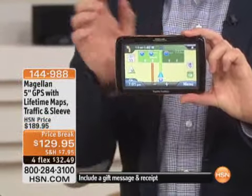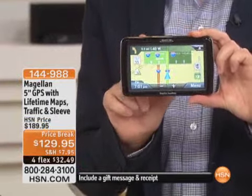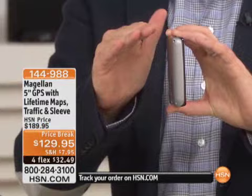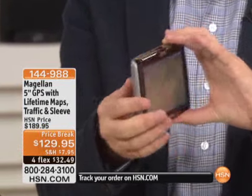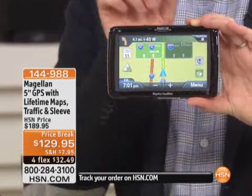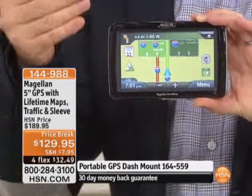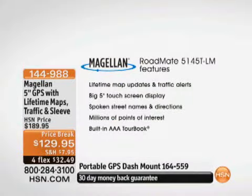This is a GPS that takes it to the next level, fully upgraded, so super slim. I know my old GPS at home is like right out here, supersized. This one has the big screen and all the millions of points of interest. It has extra features like the AAA Tour Book, which a lot of us go crazy for, which is exclusive to Magellan. On top of that, you've got the spoken street names and directions.